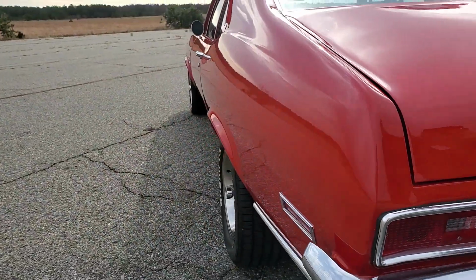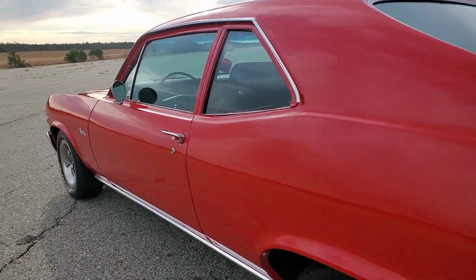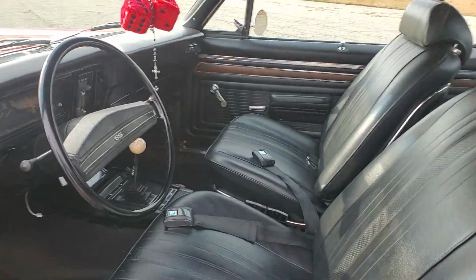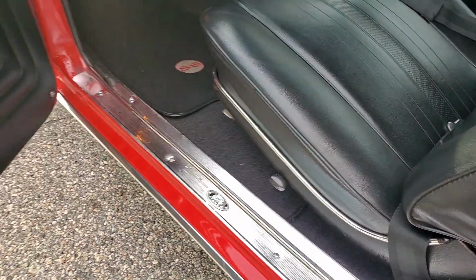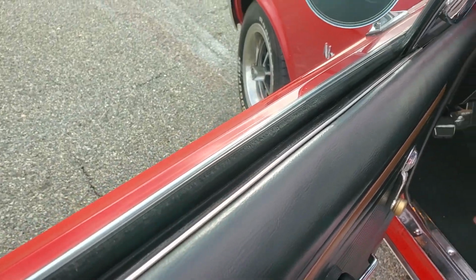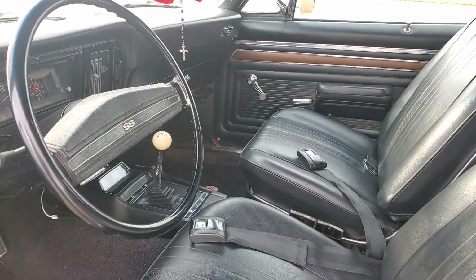The radio was changed. I put in a Bluetooth custom auto sound radio. Cool. All the correct GM seat belts. Gorgeous, right down to the sills. Beautiful felts. Beautiful. Can you fire it up?